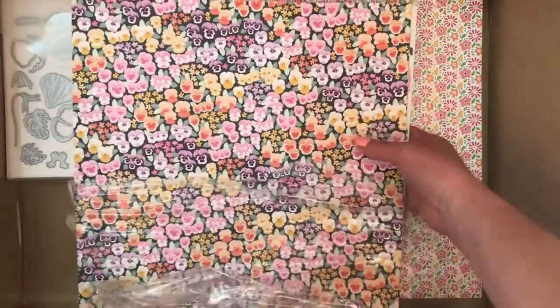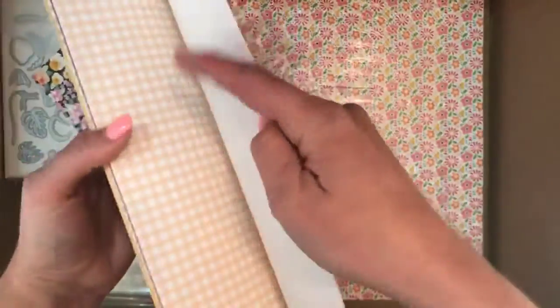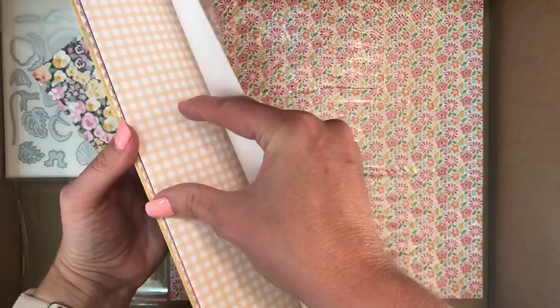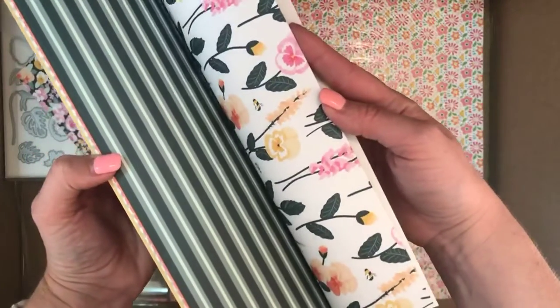And there are some little boxes and gift bags and envelopes. There's basically all of the paper products that are in the catalogue you'll receive a quarter pack of. And for a quarter of the price. So it works out really well.